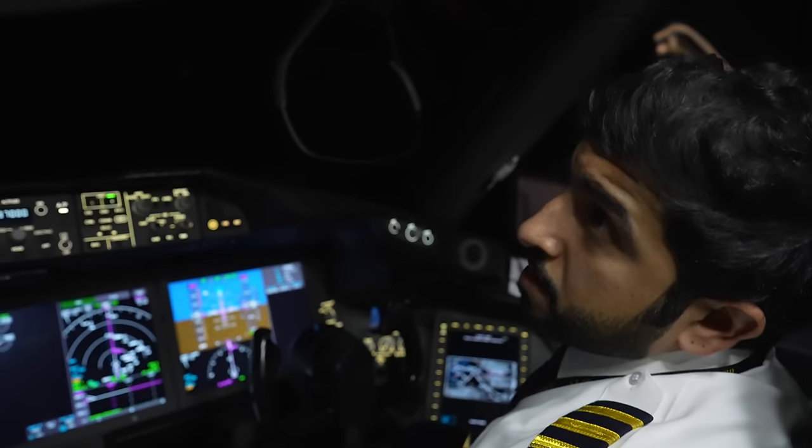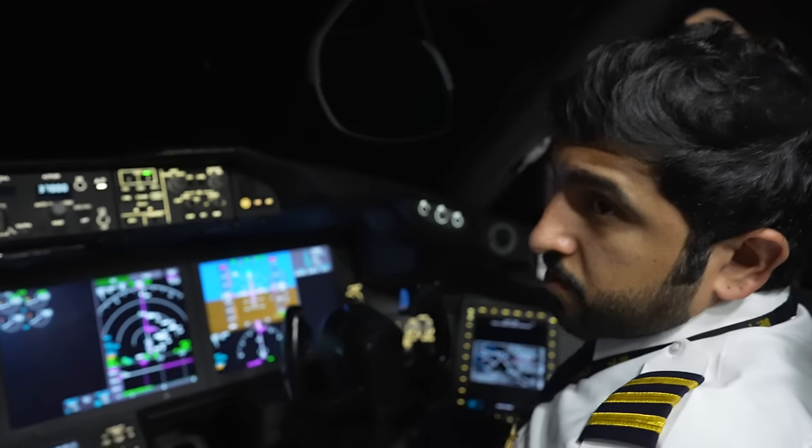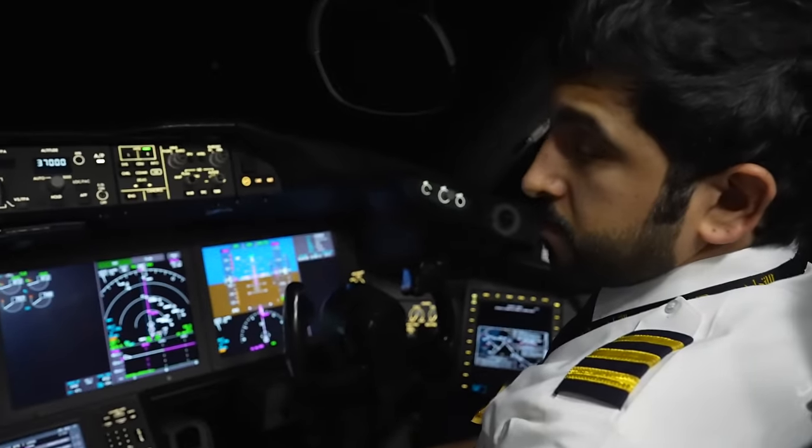Another interesting thing to know about this route is that China air traffic control uses meters instead of the global standard of feet. That creates an additional challenge for non-Chinese pilots. We'll see more of that later on in the flight.